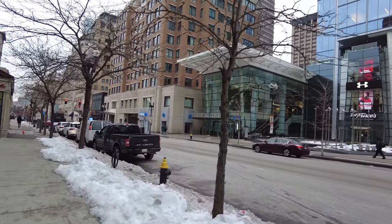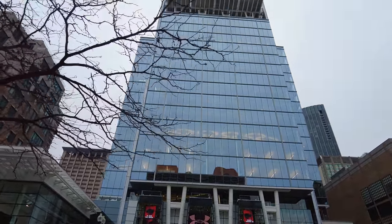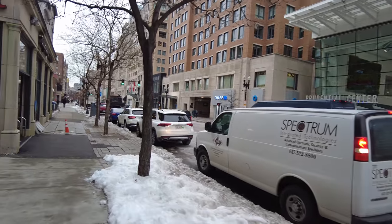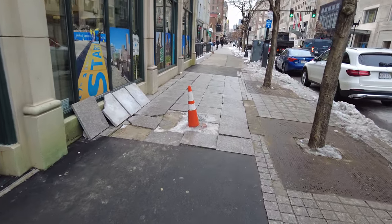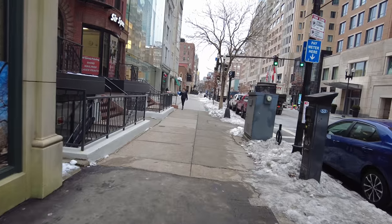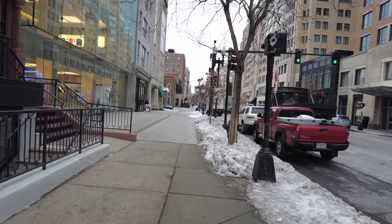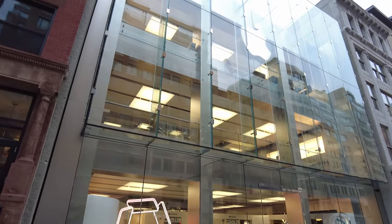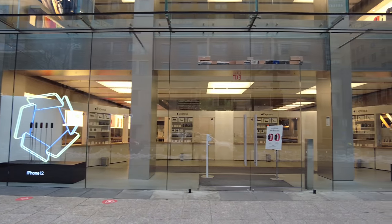Oh really, this is the Prudential Center? I didn't think this was the Prudential Center, but Prudential Center is a big shopping mall here. Gotta watch the sidewalk, it's uneven. And this is the Apple Store on Boylston Street. iPhone 12. Looks very big. They're getting ready to open, I think.